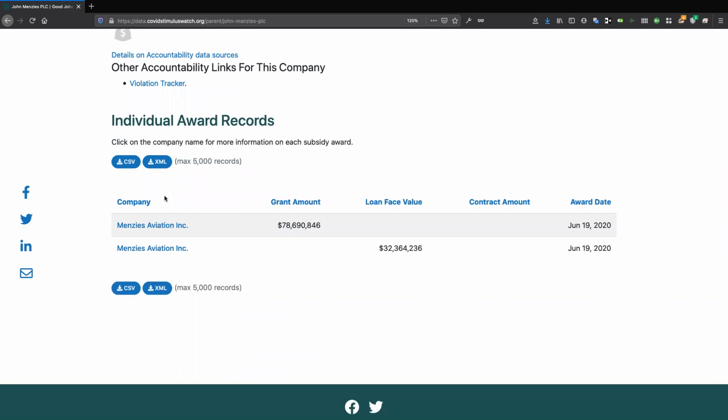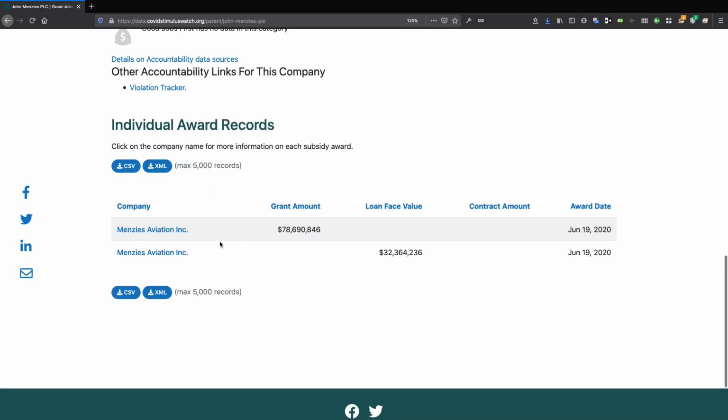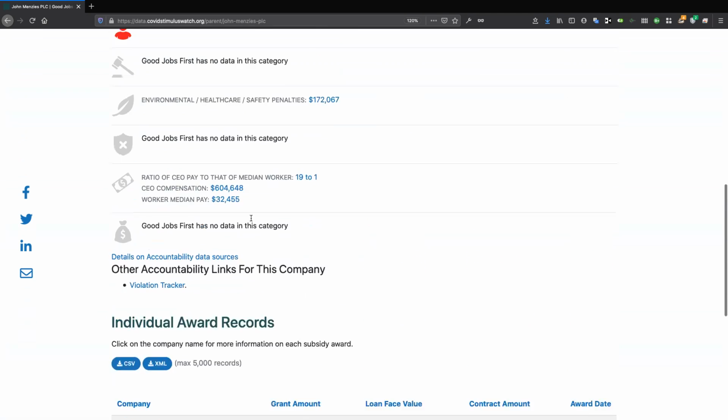And these files will give you way more information than what's right here. So it'll have more details about the location, the loan, the date, the lender. PPP loans also included information like demographic information like veteran status. And so that would also show up in the spreadsheet if you downloaded it.